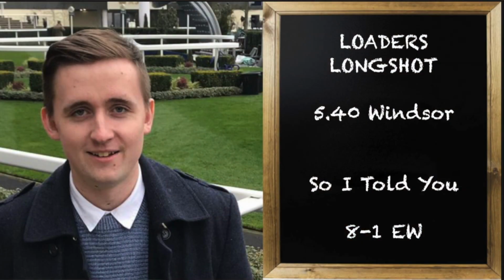We then go to my long shot, which runs in the 530 at Windsor with a horse called So I Told You for Pat Dobbs and Richard Hughes. Now you can currently back this horse at 8-1, and even though there's 2 places, I'm still going to recommend an each way selection here because I do think this horse is a really big price.